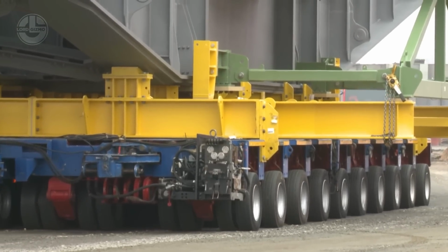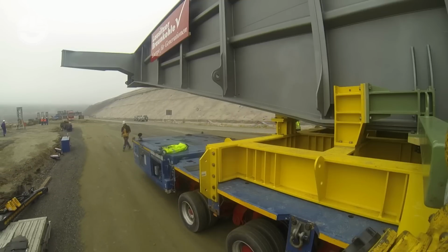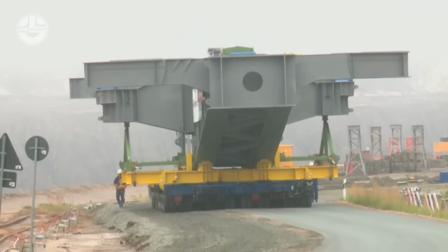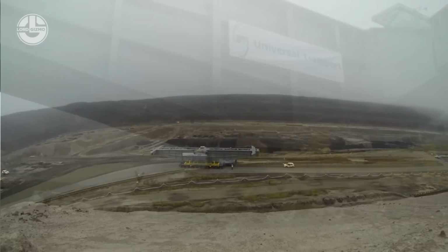The replacement item weighed 320 tons and had to be hauled 4 kilometers. It was transported on a self-propelled vehicle. When the cargo arrived at its location, it was hoisted and set on wooden beams by a crane.